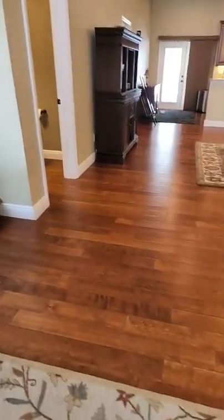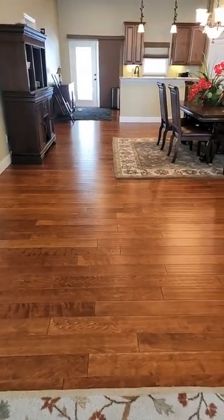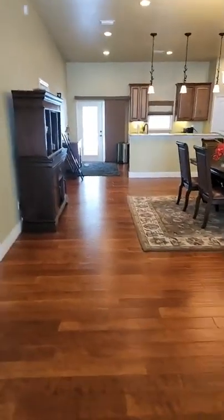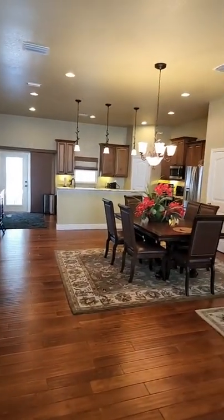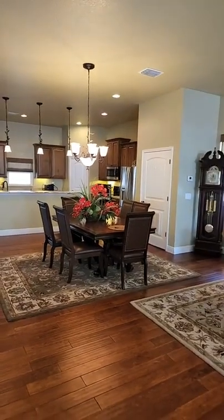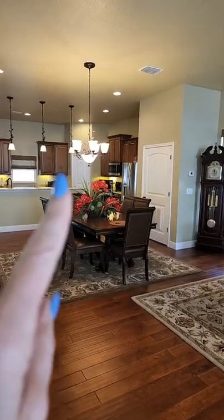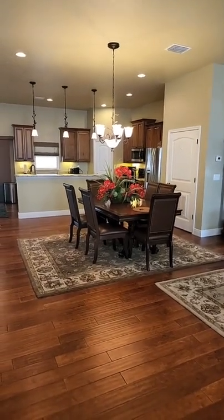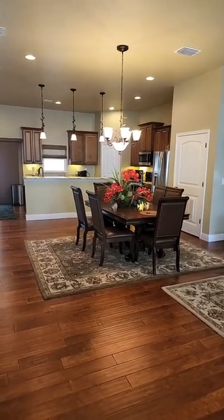This floor is gorgeous. Gorgeous. It's nice, beautiful cherry wood. Just check out this view before I even walk around. This was all remodeled. In fact, that door right there used to be a whole room in the middle of the floor. I will never understand why builders do that.